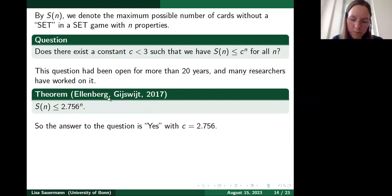6 or 7 years ago, when there was a big breakthrough on this question by Jordan Ellenberg and Dion Gijswijt, who showed that s of n is at most 2.756 to the n. That means that the answer to this question is yes, and you can take, for example, c to be 2.756.